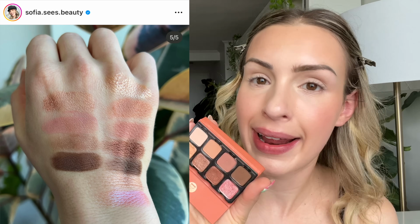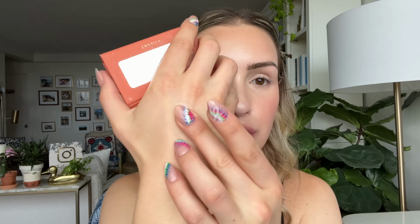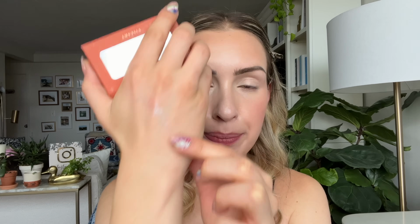I would say the biggest difference, other than the fact that the Viseart has more shades and is cheaper, is that there is no pinky matte. Instead, you get this really cool, very wearable duochrome pink in the Solstice palette. It's the best shade in the palette. So let's use this one. We're going to do a very neutral wearable look, but I think you're going to see it's an absolutely stunning palette. So if you're on the fence about the Tom Ford, because let's be real, they're very overpriced. I like them, but they're overpriced. If you're on the fence, you might want to pick this one up.